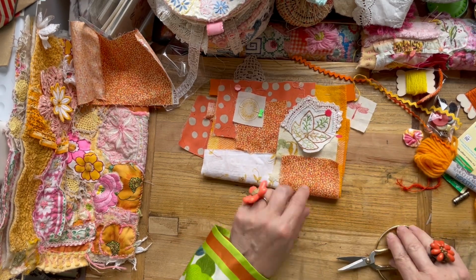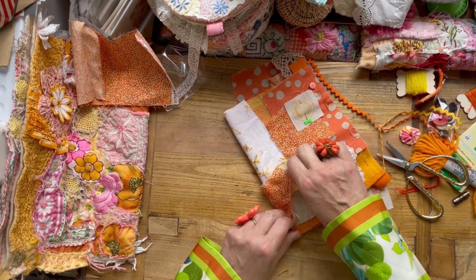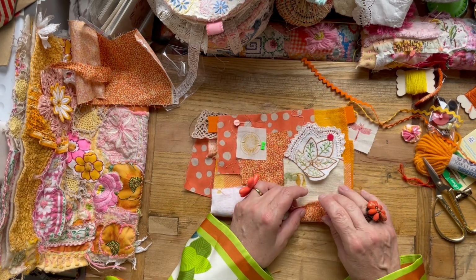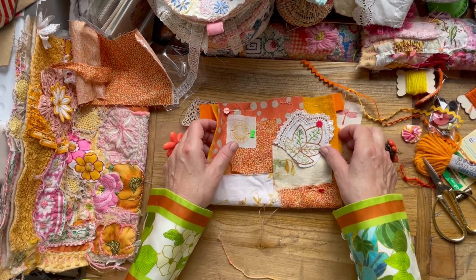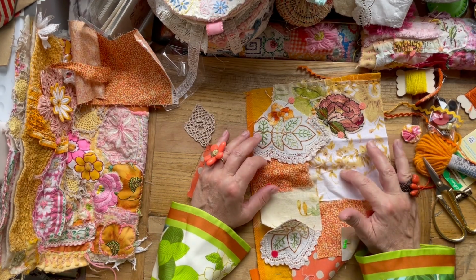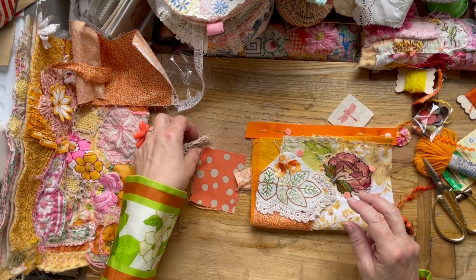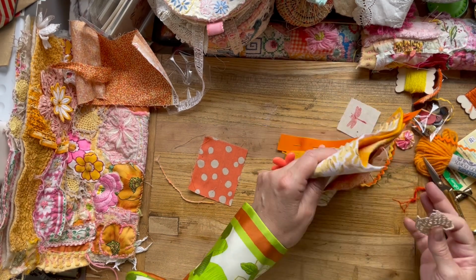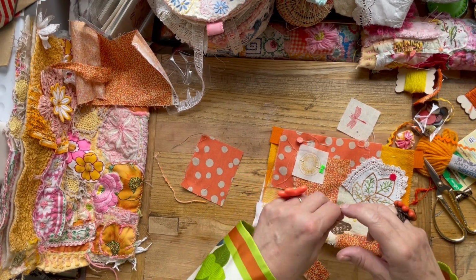I don't want it to cover that flower, but it can come just to there. Yep, so that unites the front with the back. And you have to always remember that's going to need to curve. Do you know what I mean? Yeah, fold over. Okay, that's the bit. That will end up somewhere, but not sure yet.